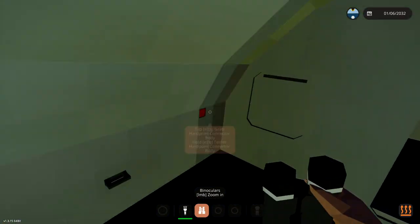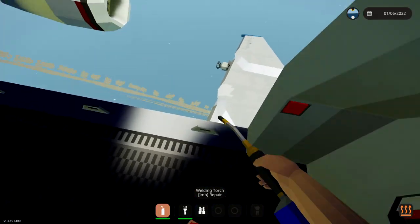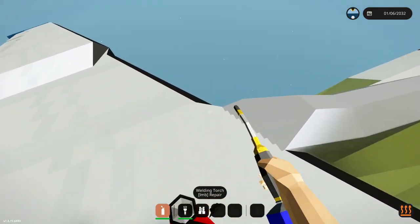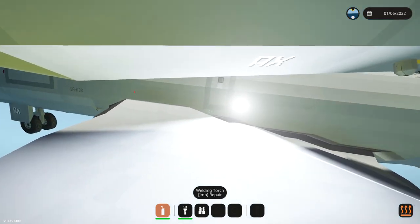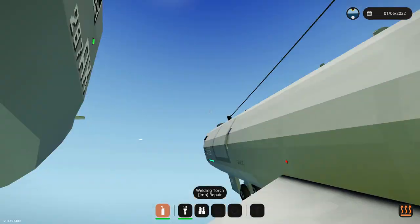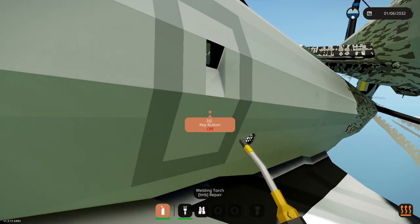All right, this is on the wrong side. That's not good. Do we have a parachute? We have a welder. Okay. Oh, we're on. Okay, we're on the other aircraft. Good job, everybody. We're doing it. Come on. I don't know how I'm supposed to get back into that one, but I'm sure it's fine. Open up the door.